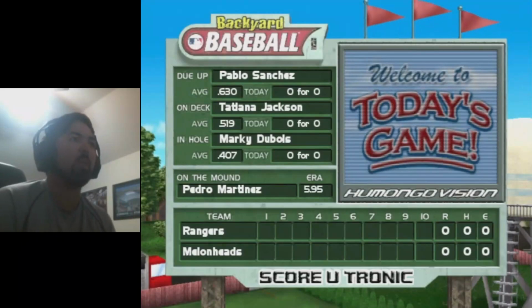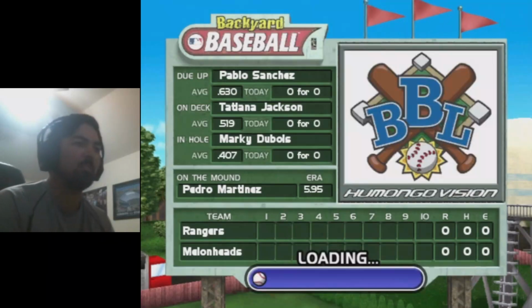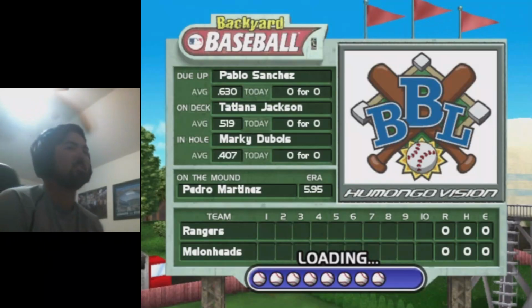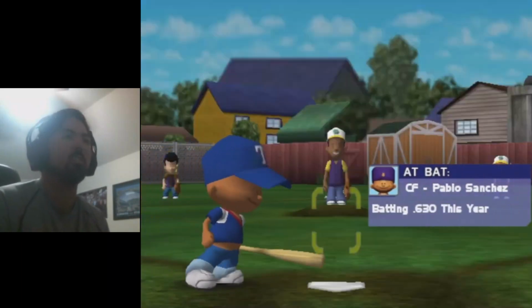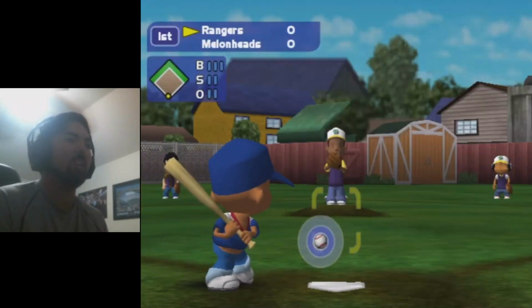Today we have the Rangers taking on the Melonheads. The Rangers are 5-2 on the season, and the Melonheads are 4-3, coming off of a heartbreaker loss in extra innings. As Pedro continues to try to find his stroke on the pitching mound, he has not had a really great start this season. And he gets Pablo Sanchez to lead off against him this game.